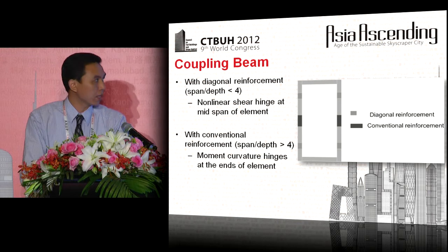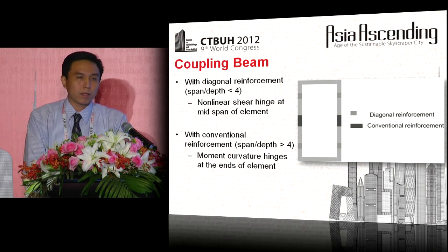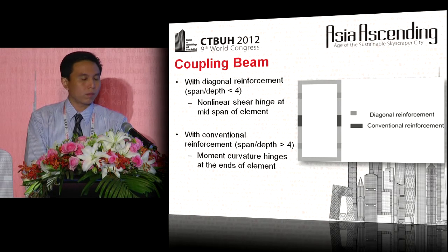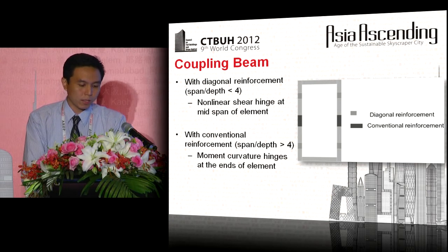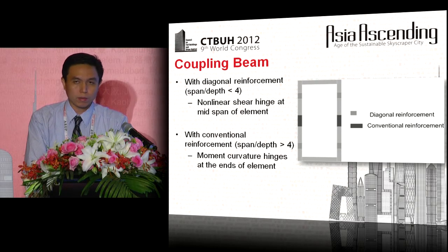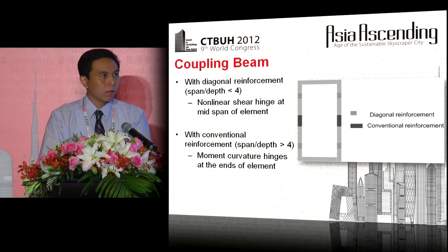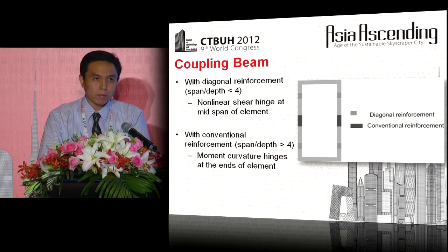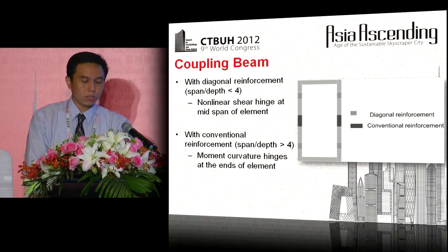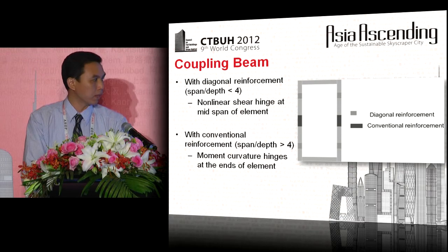There are two types of coupling beams in the building. One is the slender coupling beams, in which the span over depth ratio is more than 4, and the other is the short coupling beams, in which the span over depth ratio is less than 4. For the short coupling beams, we use diagonal reinforcement. For long coupling beams, we use conventional longitudinal reinforcement. For nonlinear behavior of these beams, we use a shear hinge at the middle of the short coupling beam. And for the conventional long coupling beam, we use moment curvature hinges at the ends of the beams.